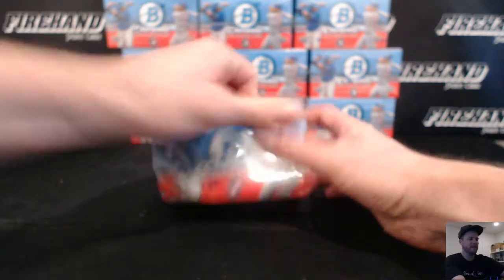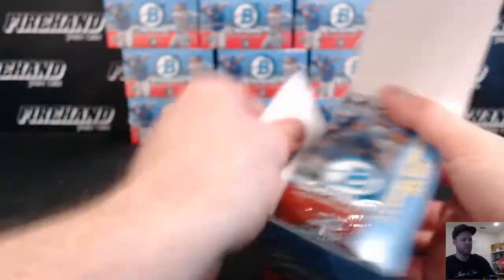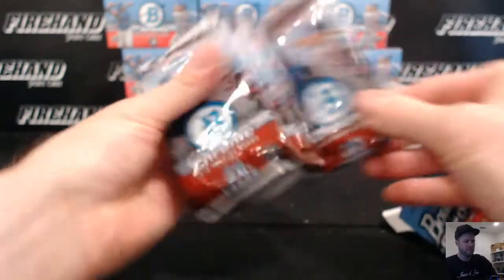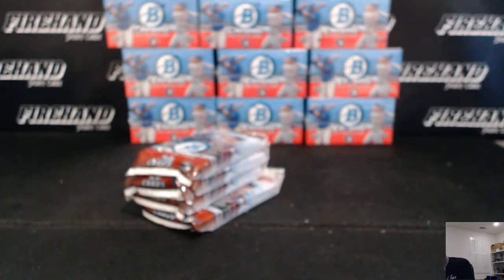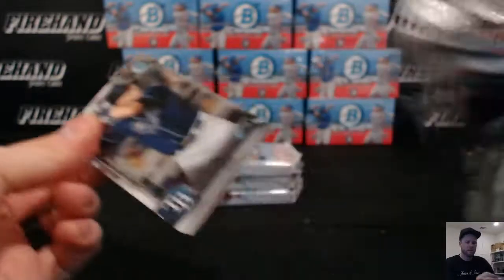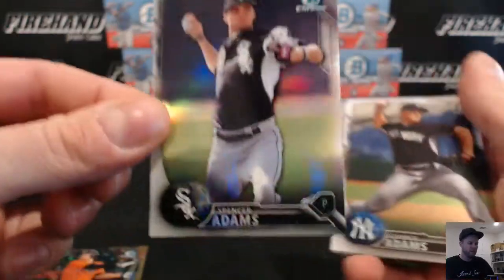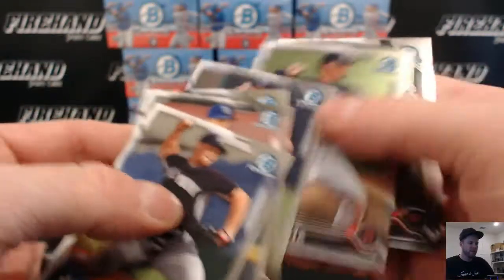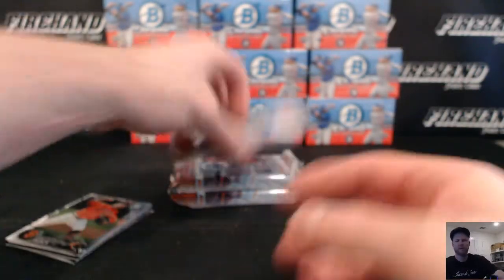All right, let's see what we got in here. That's the pack in question. I would guess it'd be the bottom, but even that looks like it's going to be all right. Starting it off: Arenado, Verdugo, Spencer Adams to 500, $4.99, I should say. It's the only pack in the box without an autograph right there.